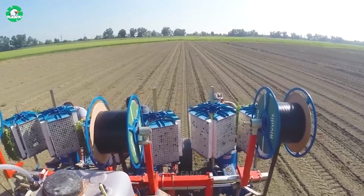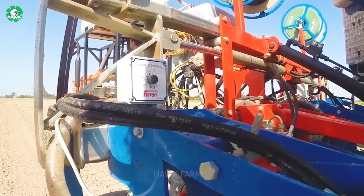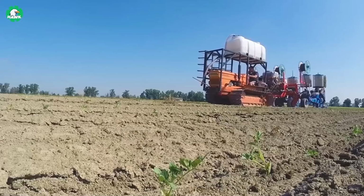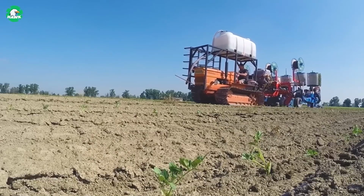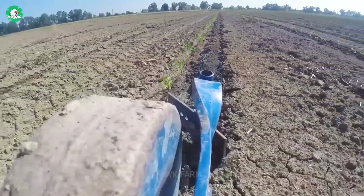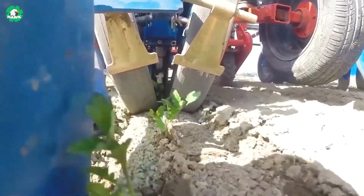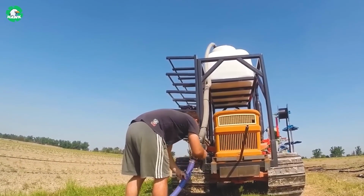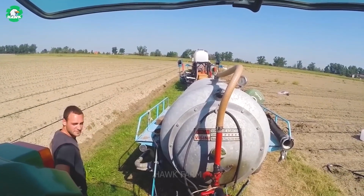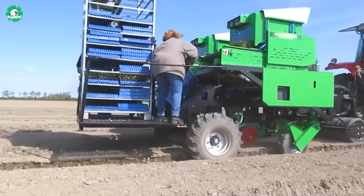This planter is designed with 3 rows for simultaneous planting, creating a series of evenly spaced slots for tomato plants. The integrated liquid fertilizer supply system directly feeds nutrients to the plants during planting. The electronic distribution device on the row ensures uniformity in fertilizer distribution, ensuring that the tomato plants receive the necessary nutrients.